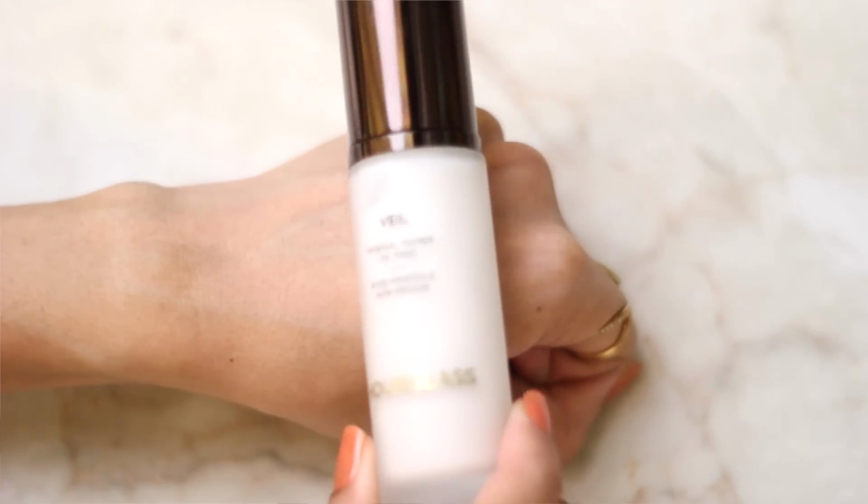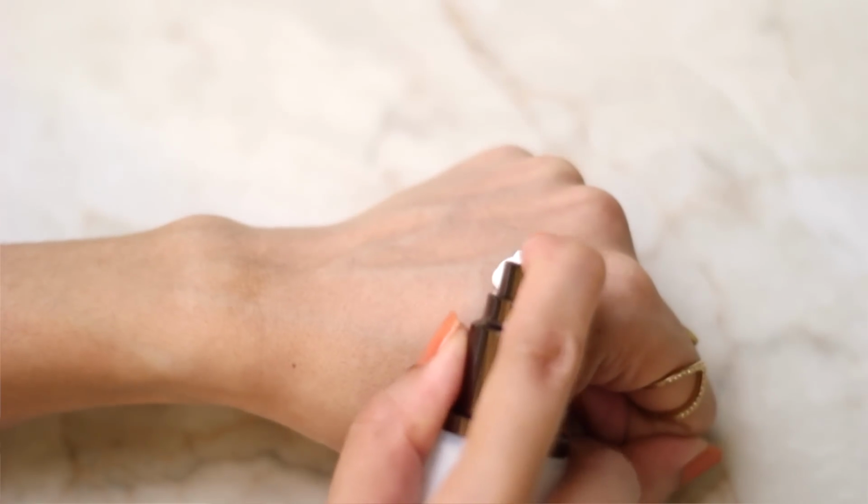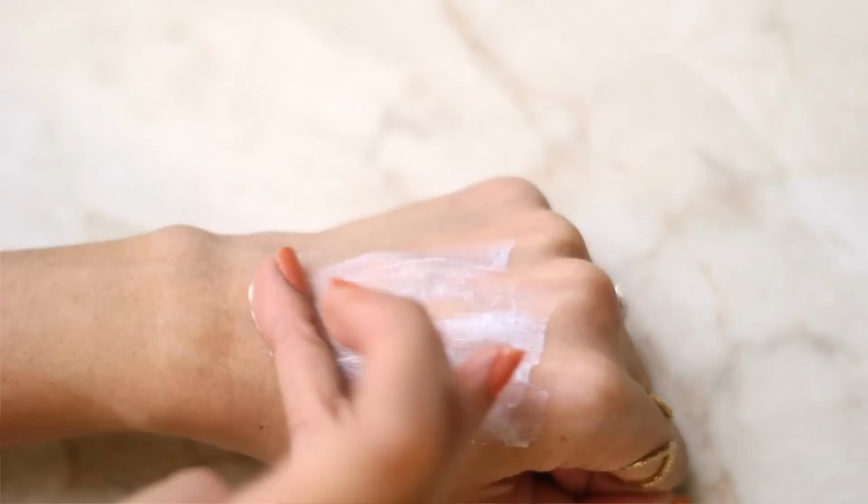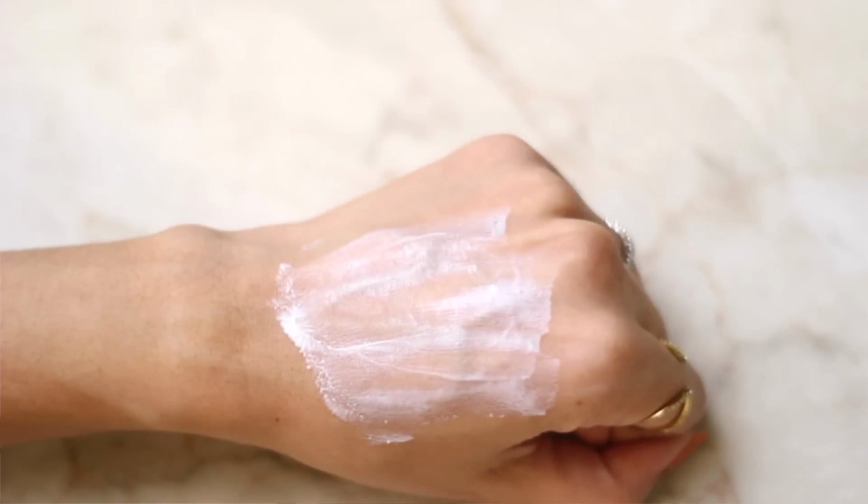So the last one that I have here is the Hourglass Mineral Veil Primer, and this one is highly raved about by the beauty community, and it comes out in more of a white formula, and I would say it feels a lot like a moisturizer, so it's really nice and creamy, but once you apply it, it starts absorbing into the skin fairly fast, and it turns into almost a mattifying mineral texture.